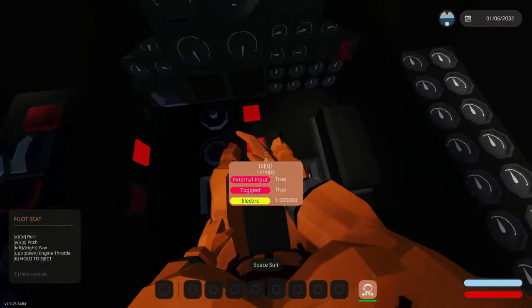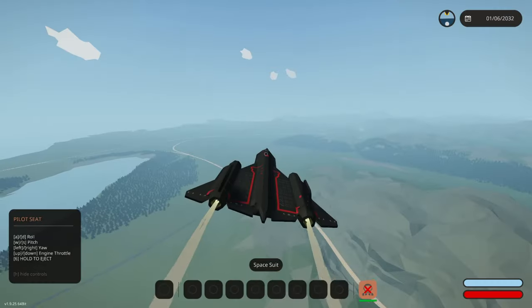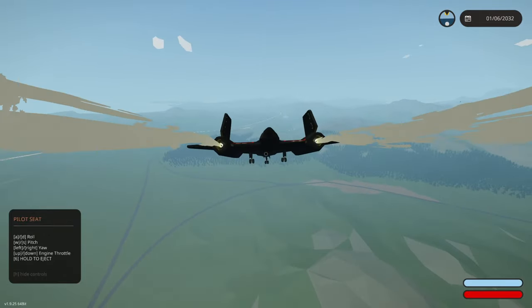Fast landing. Oh, and you know what? I don't have my parachutes hooked up. So I'm not even going to be able to do this. Huh. Okay, so let's hook that up. Let's see if we can come in for a landing. We're going to do the best we can.